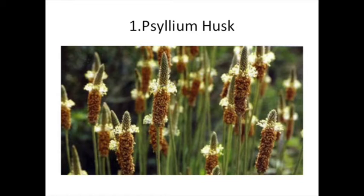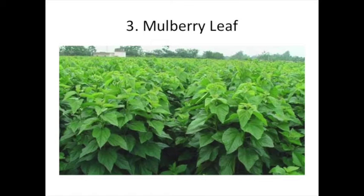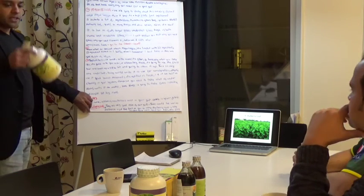Then number 2 we have celery. Celery, that is very nice, that is salad. So there's a plant source. It's alkaline. It neutralizes acid in our gut. Celery is again very rich in fiber. Then we have mulberry leaf. They are very good in cleaning our gut. There could be worms and parasites inside our gut, which are killed by mulberry leaf. It reduces them because sometimes we have heard that children have worms and something like snakes, parasites. So mulberry leaf is very good for that, and it's in Myco Veggie.